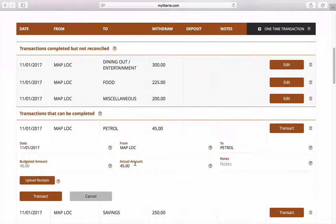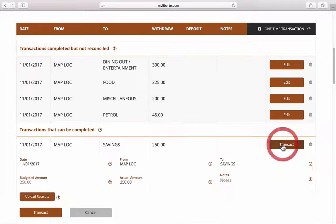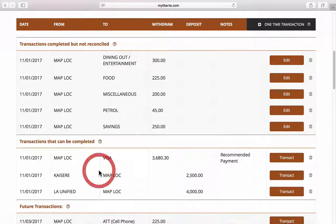Now, let's say that you didn't, we'll just keep it at $45, and that's fine. We're transferring it over to our second checking account, and we hit transact. What else do we have here? Savings. So $250. Move that over to our second checking account.